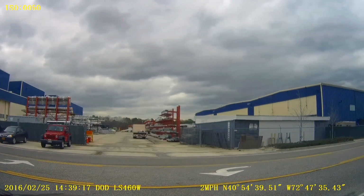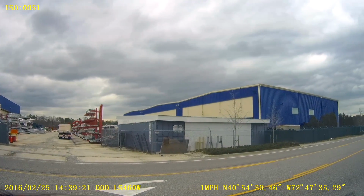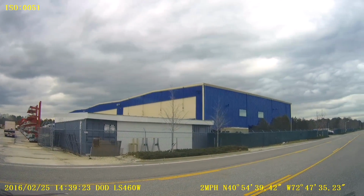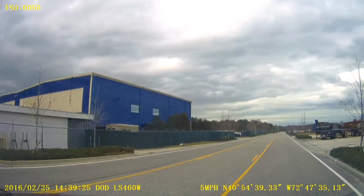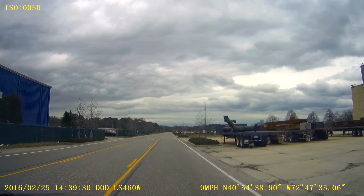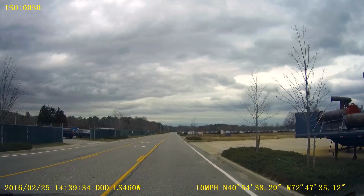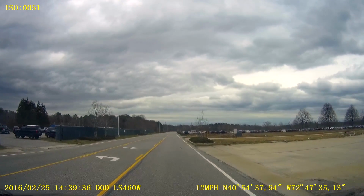And again, these buildings were special test and evaluation hangars. At the peak of Grumman's activity here in the mid-1980s, the place was really hectic. There were probably between 5,000 and 6,000 people working here at the time.